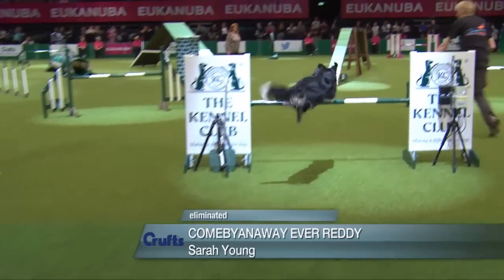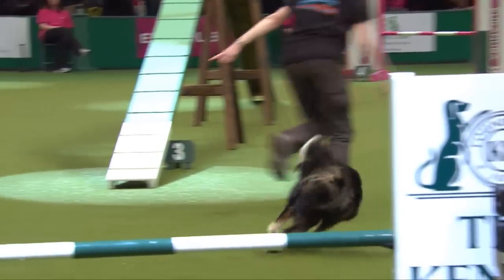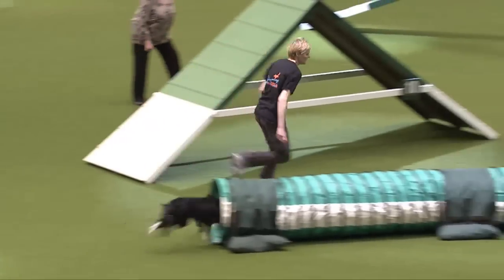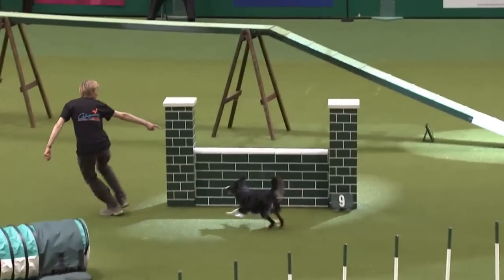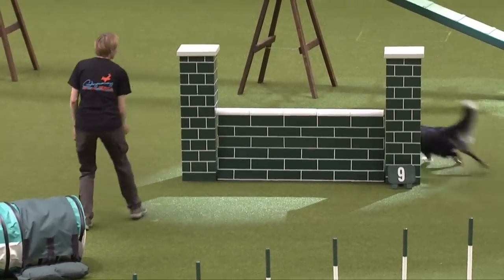And just as she comes up to this second jump, she just takes it so tightly. It really was tight, wasn't it? Oh, and then a Ketchka turn, just took her eyes off the dog again. Yeah, the dog's now lost a little bit of focus here.